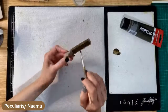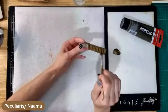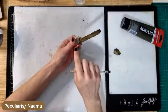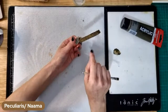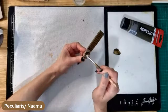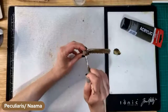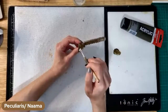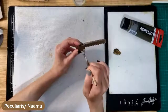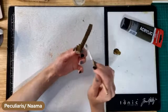So, as usual, I do want a good coverage here, so it's going to take a few layers. After gluing all the stairs together, I did cover it all with Mod Podge, so it's not so porous anymore, because Mod Podge is a sealer as well as a glue. So it adds strength, but it does mean that it can be a little more difficult to get the paint to stay in place, but it tends to do a good job.